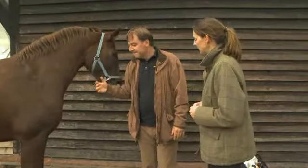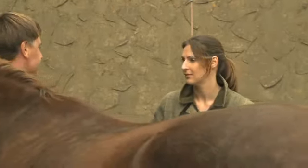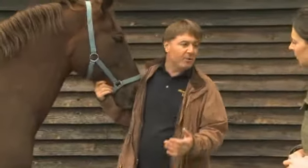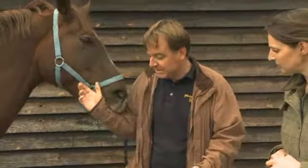And when you look at the wound, how do you assess it? What's the first thing you're doing there? The location of the wound and the depth of the wound are probably the two most vital things. And then as time goes by, degree of swelling, lameness and so on.